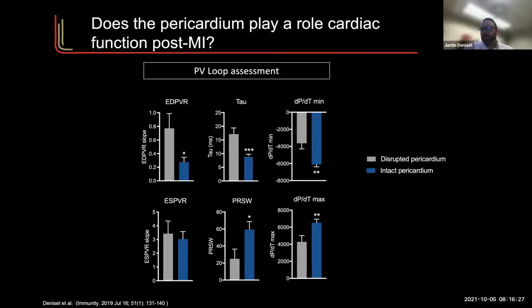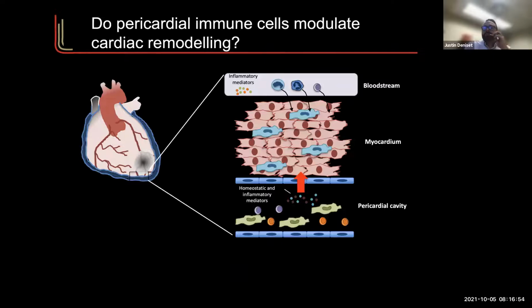So this is quite a crude experiment, I'd have to admit, and there's likely a lot of factors influencing this. So we wanted to dig in deep and to understand, okay, are there specific components within the pericardium or the pericardial fluid proper that are contributing to this? So trying to get around the whole potential mechanical or loading conditions that may have an effect. So essentially looking at these factors that are found within the pericardial space.